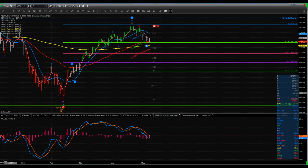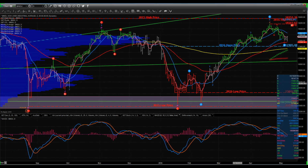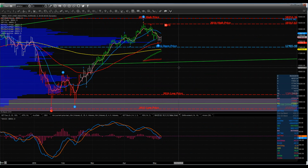If we look at the other index that's doing good, it's the Dow. If we look at the Dow here, you can see also we're above the 2016 open price. We're also above the 50 EMA and the 200 EMA. So these are the only two indexes, the Dow and the S&P, that are in the green year to date right now. Okay, the other two indexes are in the red. I'll show you that in a minute.